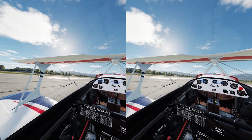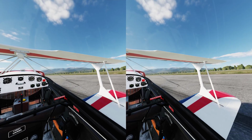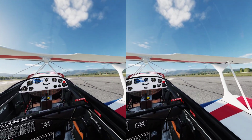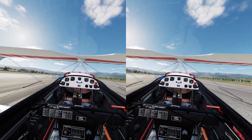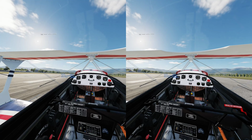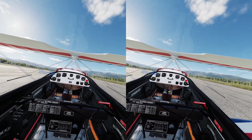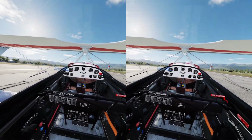Well, didn't break the airplane. Just want to taxi along here and take a look at the texture on the runway. Looks good. I know that you can't expect DCS to have Flight Sim 2020 level graphics. It's just not that game, and it's a much older engine. But Eagle Dynamics have done a wonderful job of keeping this game updated. And again, I have to say, hats off to them for implementing OpenXR natively and getting multi-threading to work.